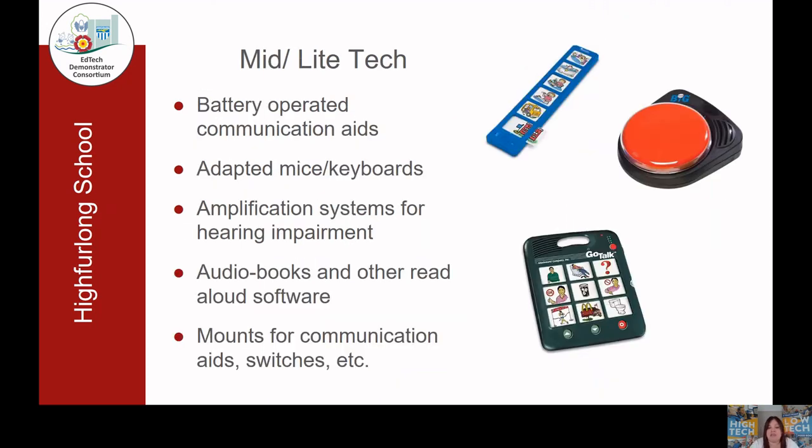Then you've got your mid to light tech, so some voice recording software, maybe with a limited number of messages, communication, battery operated devices. It could be an adapted mouse or an adapted keyboard. We use a lot of software that reads aloud to our students, and it could also be mounting those communication aids and switches, so that actually the students are able to have them on their person at all times.